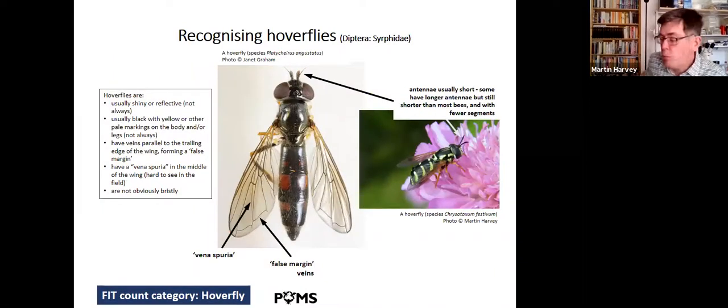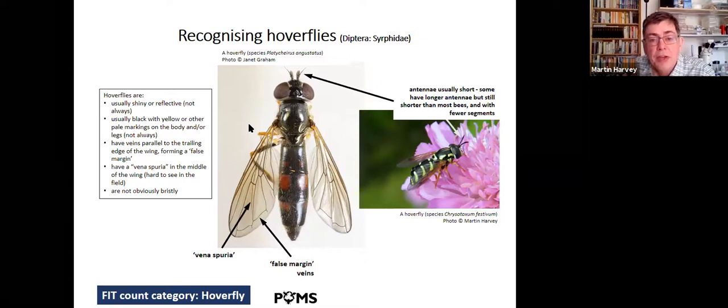And in the hoverfly wings, which I accept you don't always get a good chance to observe, but if you do get a good view of the wings, there are some good characters there. One of the distinguishing features of the hoverfly family is something known as the spurious vein, the vena spuria, which again is actually quite hard to see in the field. But there's another one that's a bit easier to see that isn't exclusive to hoverflies, but is a good clue for them, where you get this so-called false margin just in from the wing edge. It's sort of parallel to the edge of the wing. There's a clear line of veins there, which a lot of hoverflies show quite nicely. So that's something that bees don't have in the same way, and that can be quite a good clue as well.